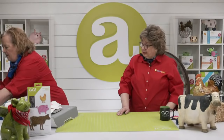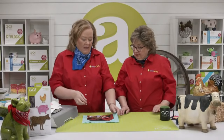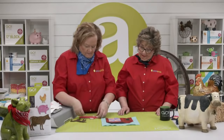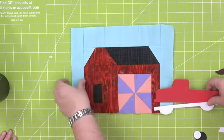A couple of weeks ago, the other day, at our house, I made a barn block using the Go Schoolhouse Piece Bob Die. And Erica bought me red barn fabric. Look, right here is our red barn fabric, and it has a quilt block on it, because we can. And it's Pam's farm, so she is going to put a truck on it. Pam's pickup.